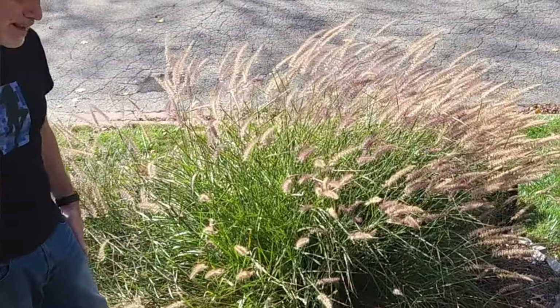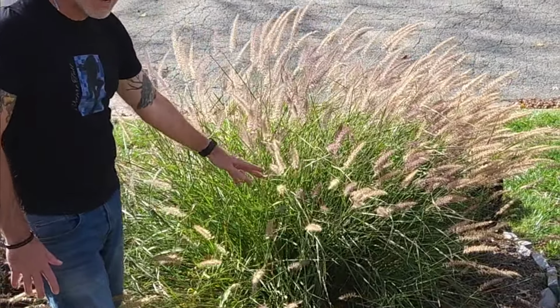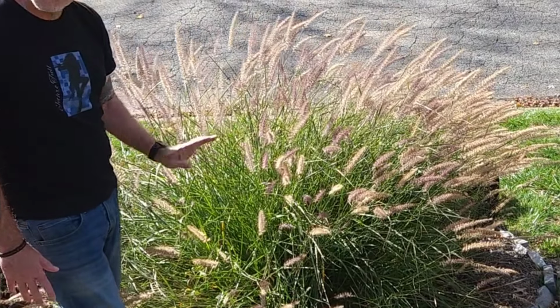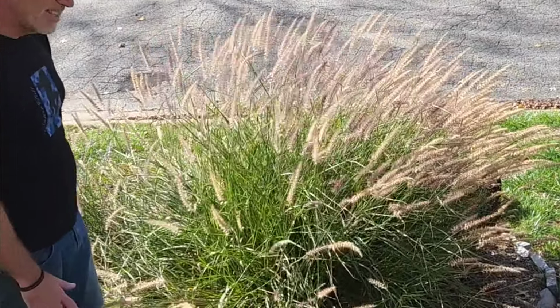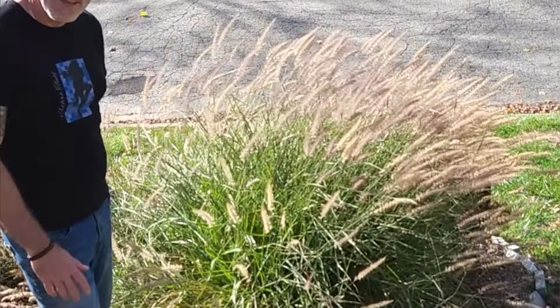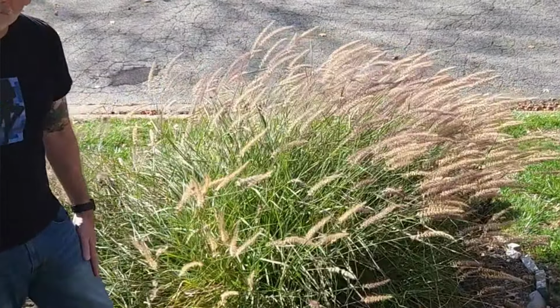In about a month or maybe even sooner, my wife and I are going to come out here and we're going to cut this back and we're going to try to contain, like we did last year, all of the little seeds that we have on the plumes. Probably a good way to do that is to get a bag, cover it up, and then cut. A large bag, that is. But they are beautiful and they have been wonderful in our front yard.